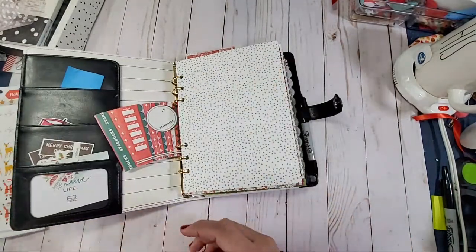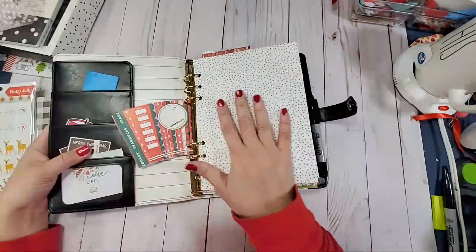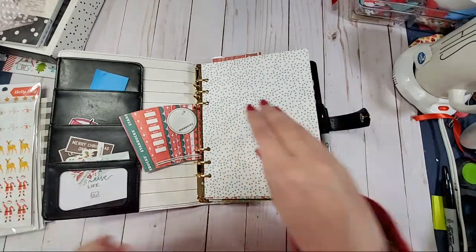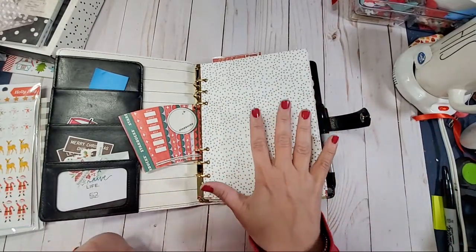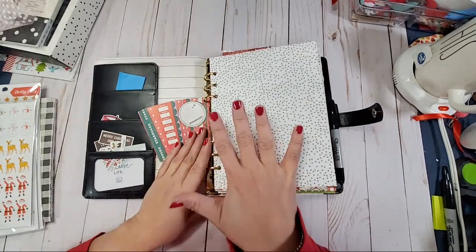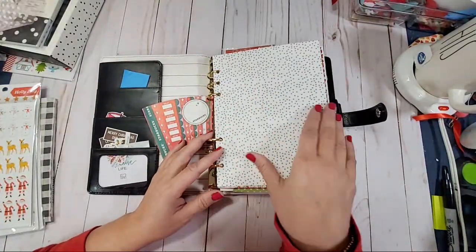This is my December daily. It's partially done. I still have to put a lot of bells and whistles. But for the most part, I have the photos. I feel like the photos are really important that I need to put in there.